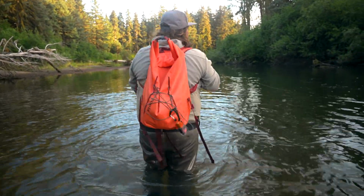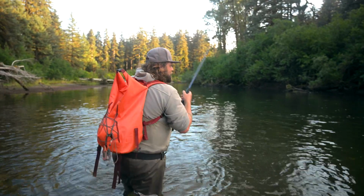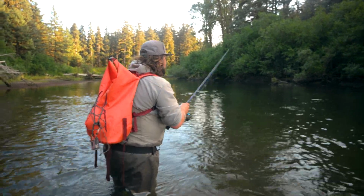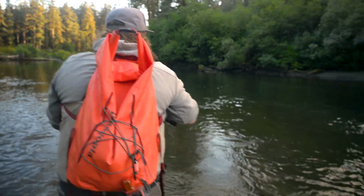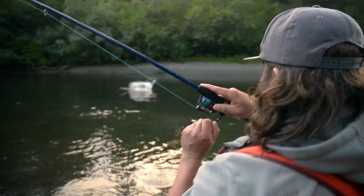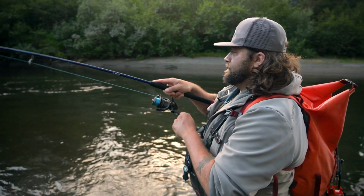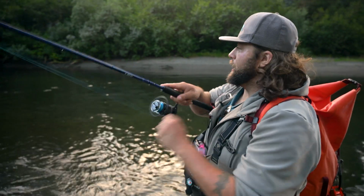Dang. Oh, come on. All right, we had 2 fish eat it in the same cast. I missed them both. Oh, he's on it, come on. Come on. One's gonna eat it right at our feet. There he is, got him. Nice buck. Not happy about it.